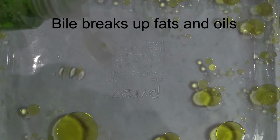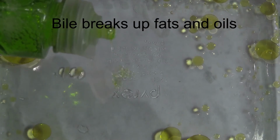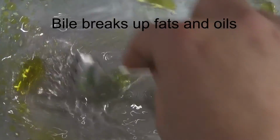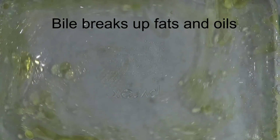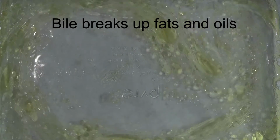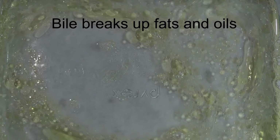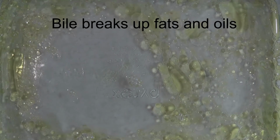If we use a little bit of Dawn dishwashing liquid, and give that a spin, we end up with smaller globules of oil, and that's really the process that bile uses. It breaks up big chunks of fat into smaller pieces of fat so that the enzymes have an easier time digesting them.